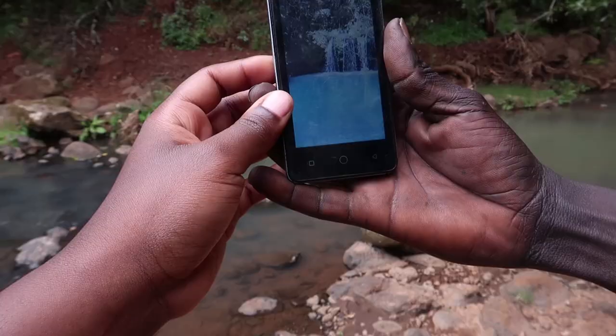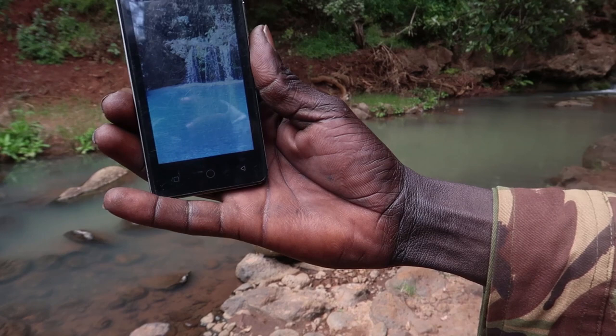Okay. Yeah, it says this is how blue the water usually is, but now it's brown because of the soil and the rain. Yeah, sure.